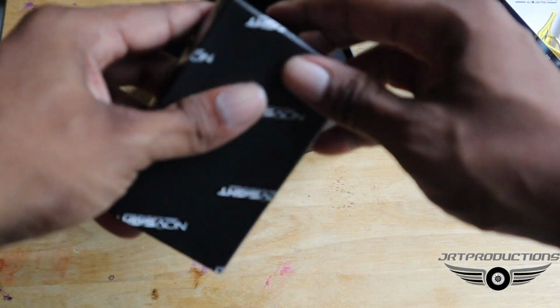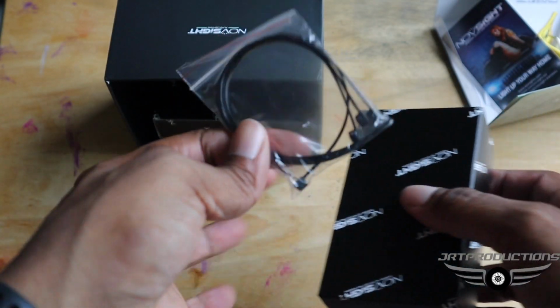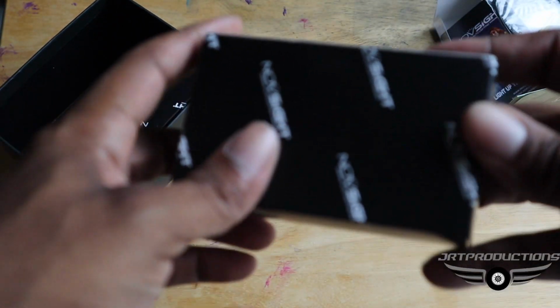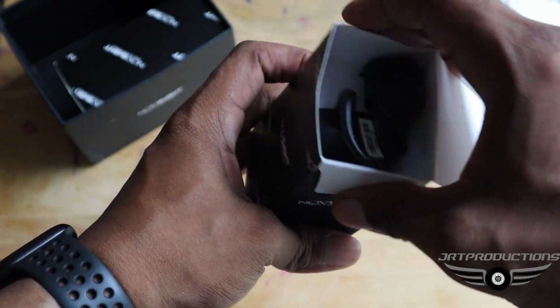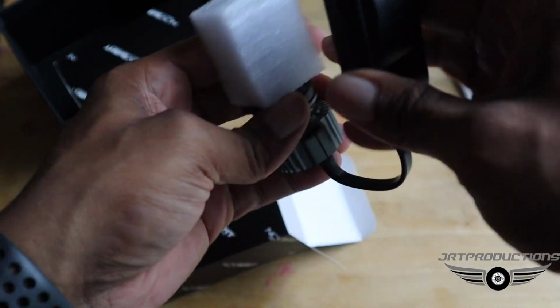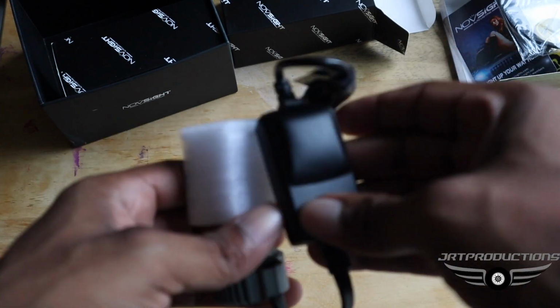Okay, let's see here. So, got some zip ties right here so we can tie up some wires and stuff. All right, so right here, obviously we have the headlights. Nice packaging, real safe, secure. Throw that to the side there.